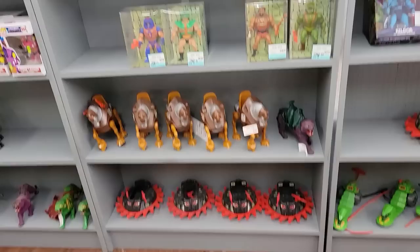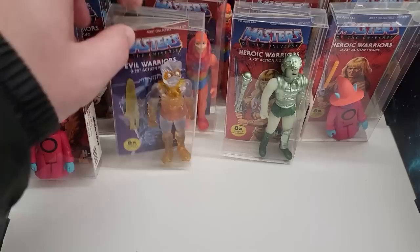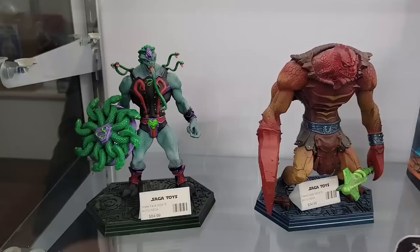We got a whole wall of more loose stuff here, too. You can see more of those cool boxes. You can see some vehicles down below that. We've even got some of the modern stuff over there. We've also got a bunch of the Super 7 reaction figures here, in case you need to fill in some gaps for that collection. And in the case below that, we even got some of the NECA Staction figures.